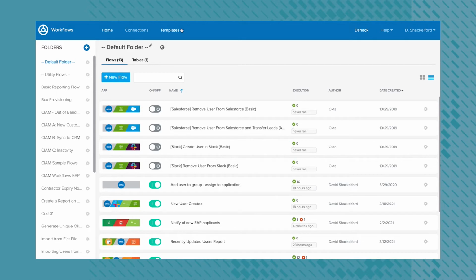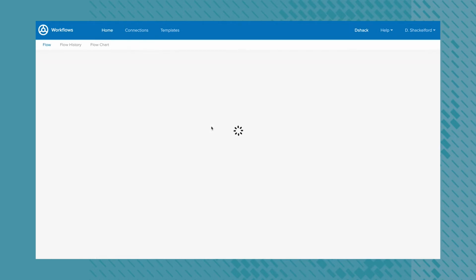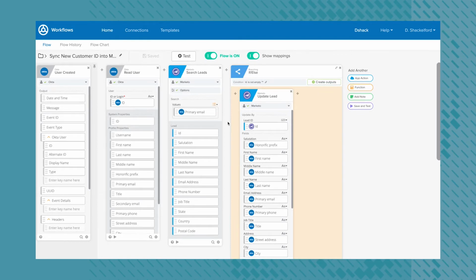Probably the best way to figure out kind of what's going on with Workflows is to see a flow in action, so let's go ahead and look at one. We'll start with an example around synchronizing customer identities into a downstream CRM tool like Marketo. So this is a pretty straightforward flow, and we'll walk through it step by step. So each flow starts with an event, which could be an event from the system log in Okta, it could be an event from third-party tools, and flows can also run on a schedule or triggered directly by an API endpoint, and we'll look at one of those later.